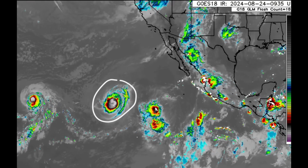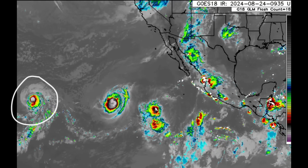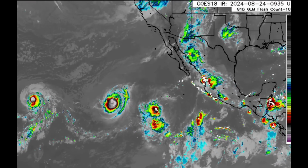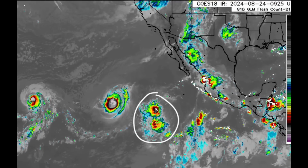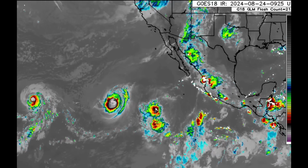It is a weakening system, and well to the west of Gilma is Tropical Storm Hone, and Hone has prompted a tropical storm warning in effect for the Big Island of Hawaii, and there's another disturbance there which might try to develop over the coming days. So go into the cone forecast for Hone. Here we can see it.